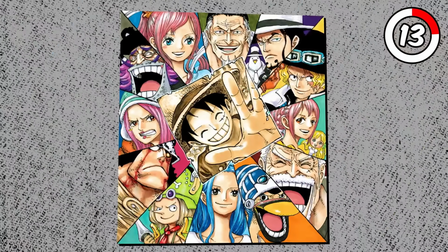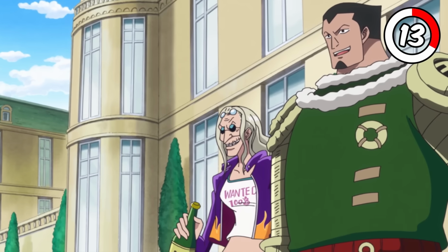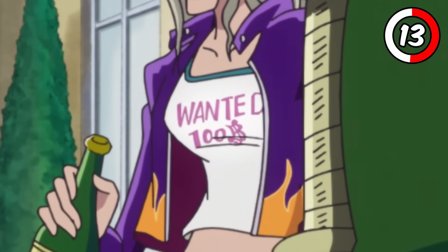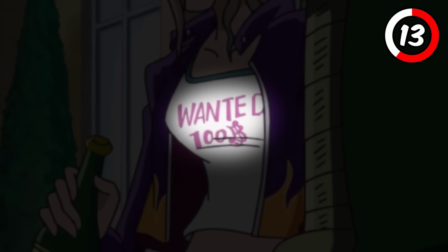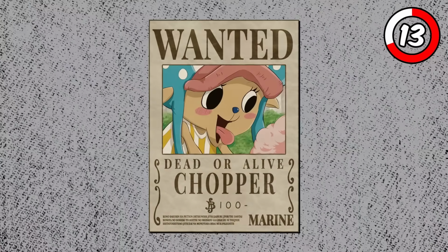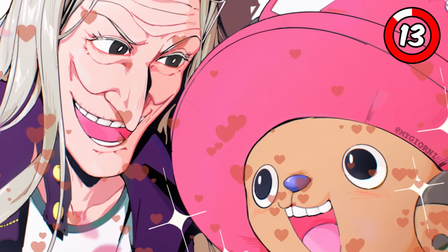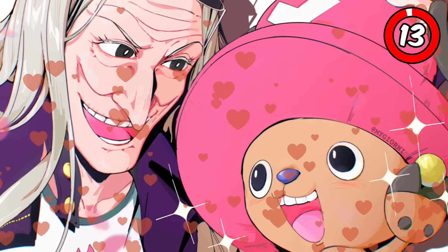During the Drum Island arc, in this specific scene, we can see Dr. Kureha and Dalton having a talk. And if you look closely at the shirt Kureha is wearing, you'll notice that it says, "Wanted, 100 berries." This is, of course, a reference to Chopper's bounty at that point in time. And you have to admit that it's really sweet how she made this custom shirt to support him.